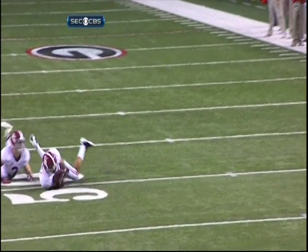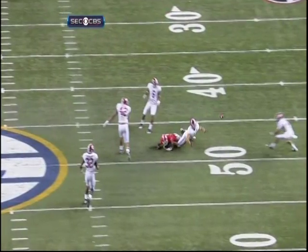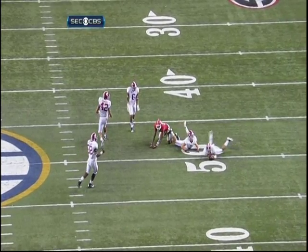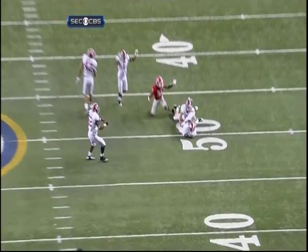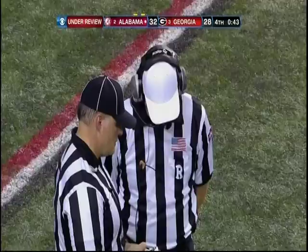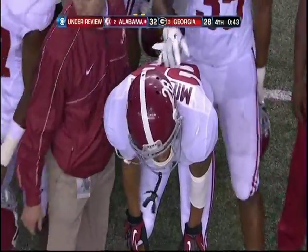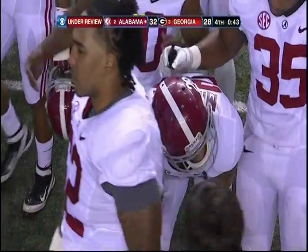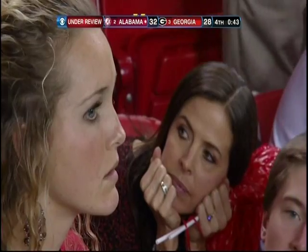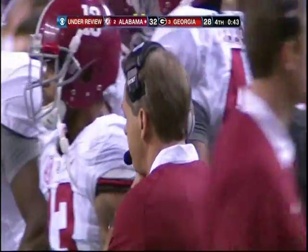Does he control the ball? I think that ball hit the ground. We're going to go back. If this takes a while, it means that the replay official is going to go back and have to spot the ball where it was. It would be 2nd and 10, I believe, on the 28-yard line. Or it's Alabama's ball and the game's over. Yep.